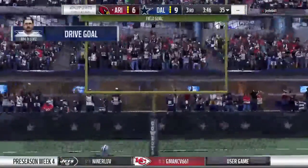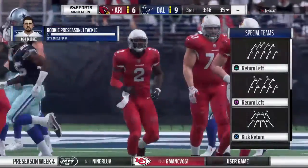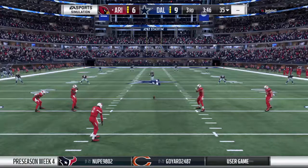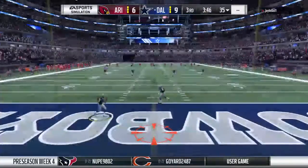And his kick is good. And that trims the lead to 3. It's 9-6 now. So give them 3 there. A good drive gets them inside the 5, but they couldn't punch it in. And credit this defense, too. That was the old bend but don't break approach.